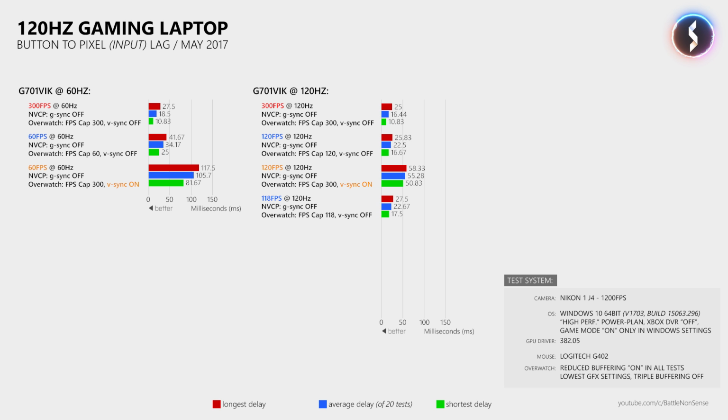Now with G-Sync still disabled and the frame rate of 118, I measured an average button to pixel delay of 22.67 milliseconds. When I then enable G-Sync inside the NVIDIA control panel, then this does not negatively affect the responsiveness of Overwatch, while it completely eliminates tearing. If I also enable FreeSync inside of Overwatch while still limiting the frame rate to 118, then the average delay is not really affected by that, as FreeSync is not active as long as my frame rate stays below the display's refresh rate.